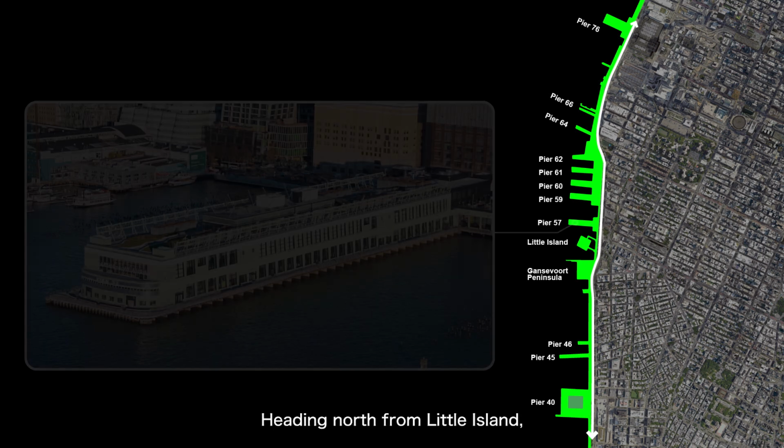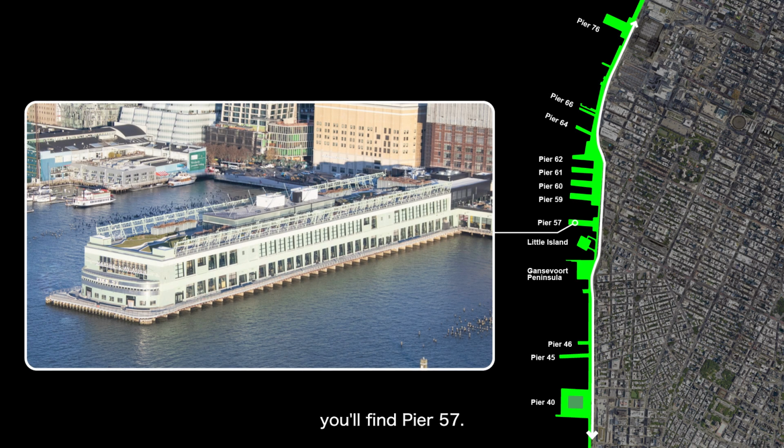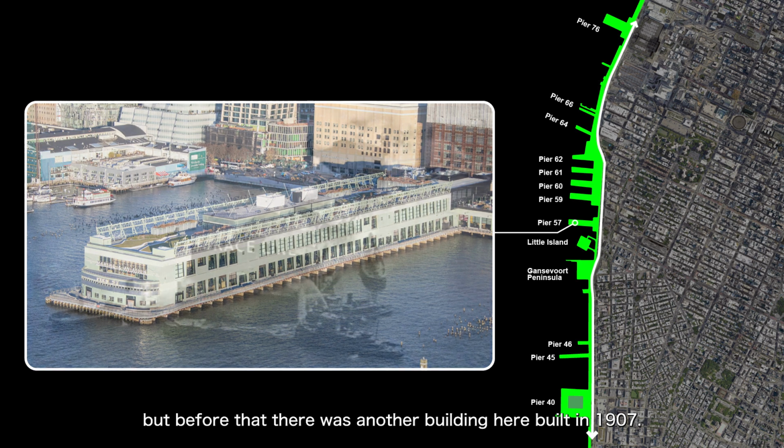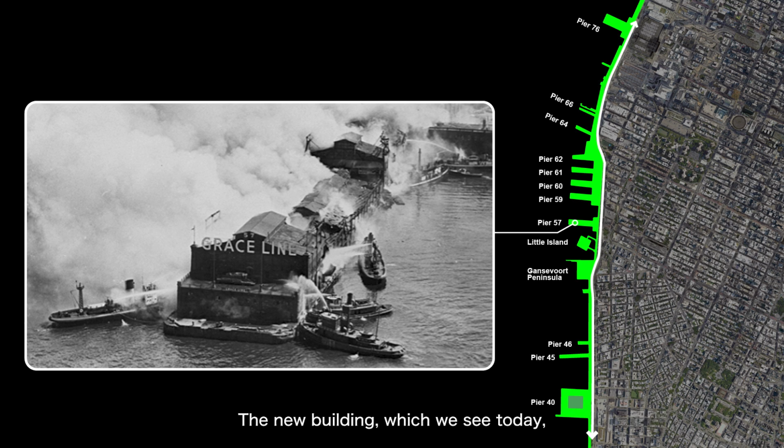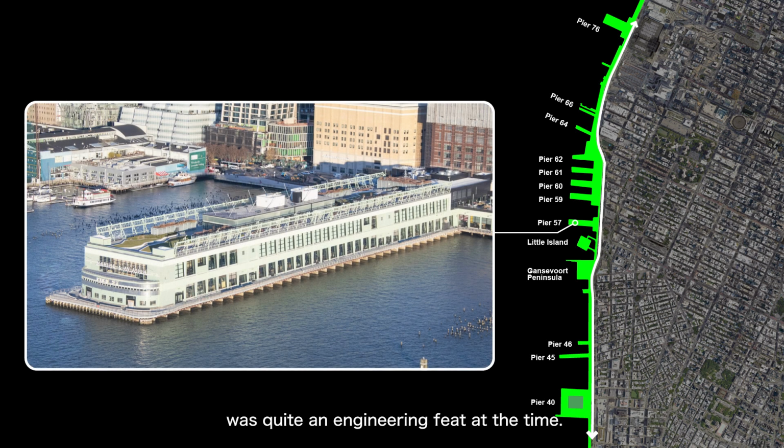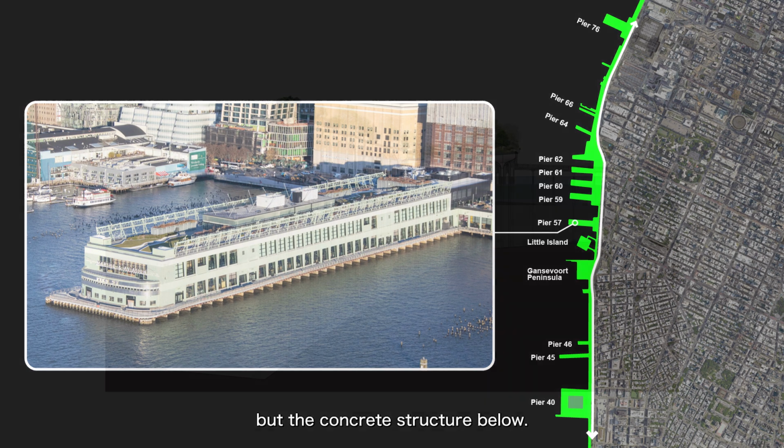Heading north from Little Island, you'll find Pier 57. The current Pier 57 building was constructed in 1954, but before that, there was another building here, built in 1907. Unfortunately, that original building was destroyed by a fire in 1947. The new building, which we see today, was quite an engineering feat at the time. What makes Pier 57 special isn't just a two-story steel structure above water, but the concrete structure below.